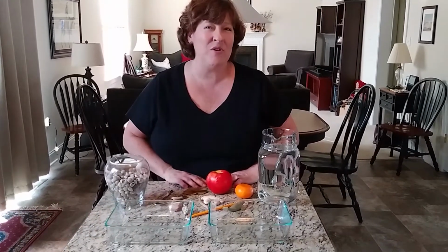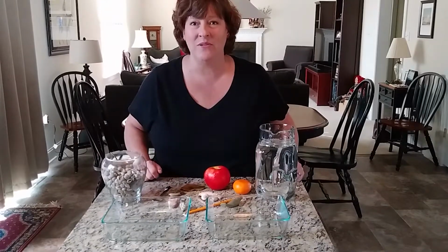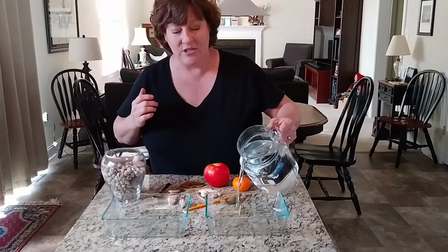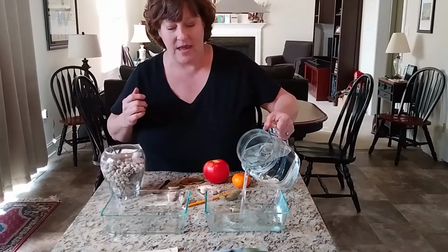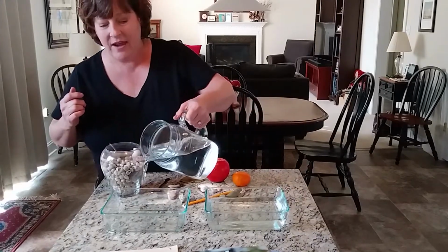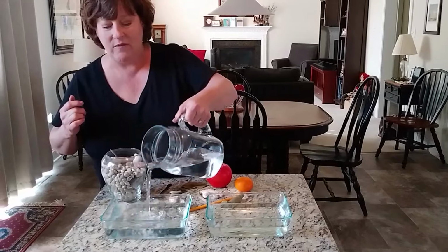Have you ever wondered if things could sink or float? What does that mean? Let's find out. I'm going to fill these 2 containers with water, and that's going to be part of our experiment. And after I do this, I'm going to show you some things that I found around my house that I want to see if they will sink or float.